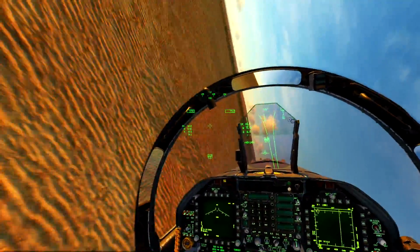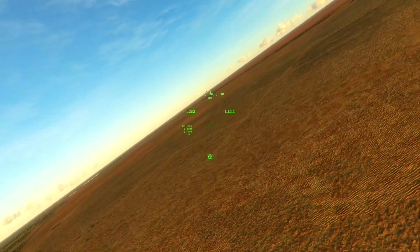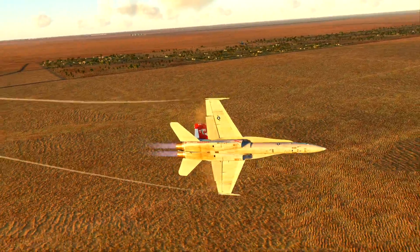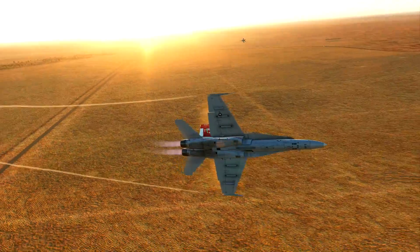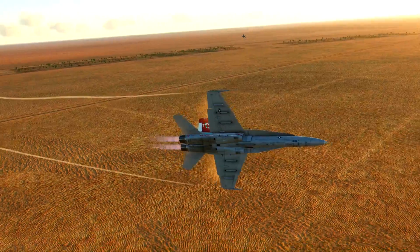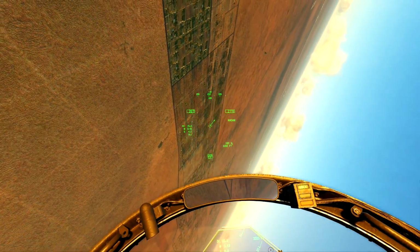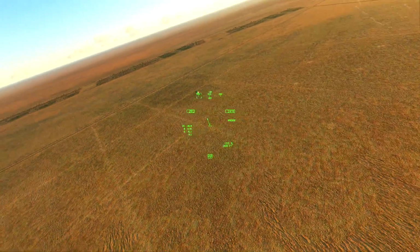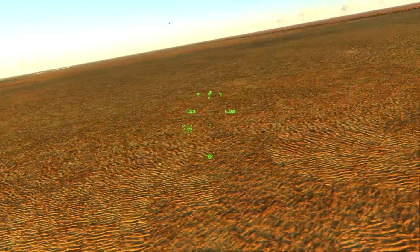Coming real close to the ground there. I really need to maintain 360-ish, give or take 5 or 6 knots. I'm not doing a great job of that here. Alright, so I've kind of come around the circle here, but I don't have the energy to capitalize on that situation there. And so we're back into this rate fight.